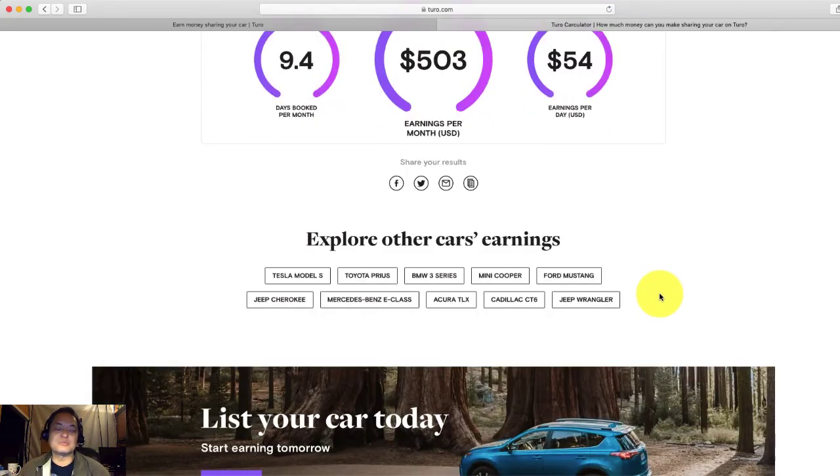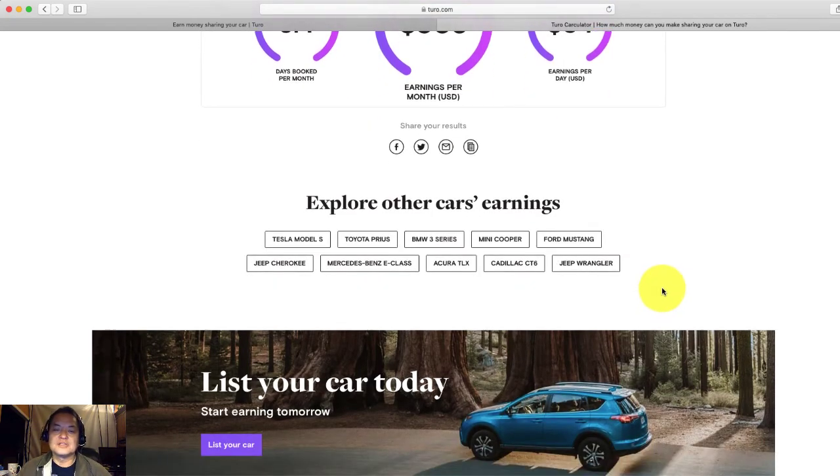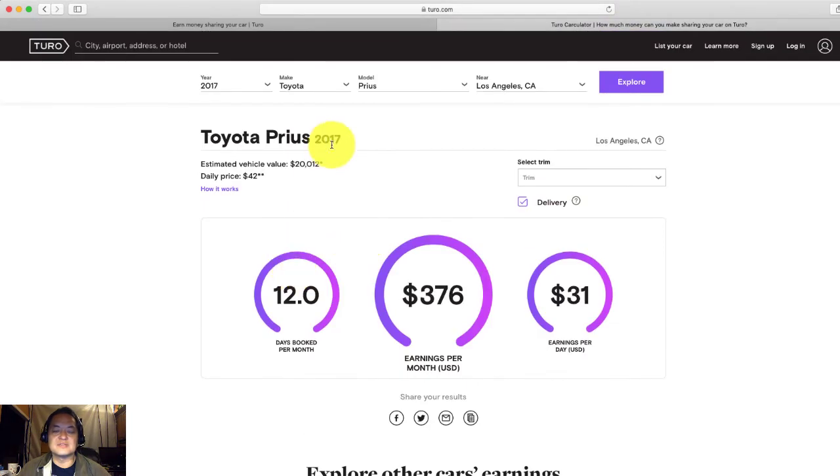They've also got some pre-programmed earnings here. So let's say you have a Toyota Prius and you want to rent it out, right? So it'll plug the numbers in and give you a quick calculation and give you an idea. And then obviously you can adjust some of the parameters to meet your particular needs. So this is TURO.com.